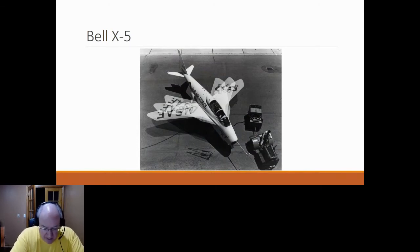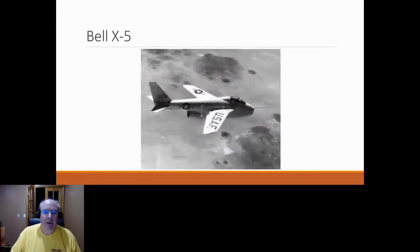Now, the X5 was notoriously hard to recover from spins, but obviously, since there are two of them that were in existence, one crashed in 1953 and it killed the pilot, but we have the second one. On the very last flight, Neil Armstrong was in the seat, and when it landed, it lost a landing gear door. And so when that happened, they decided to ground the aircraft. And at that point, it was transferred over to the museum. So that's the Bell X5. There it is in flight.